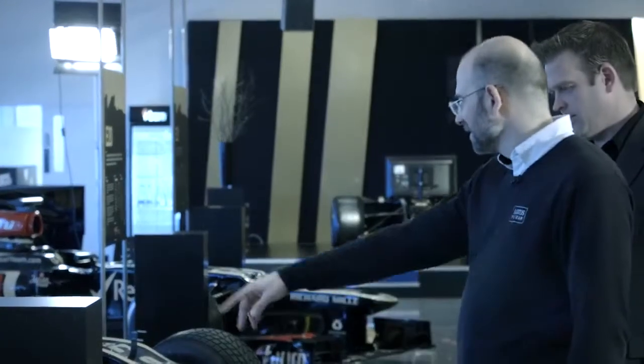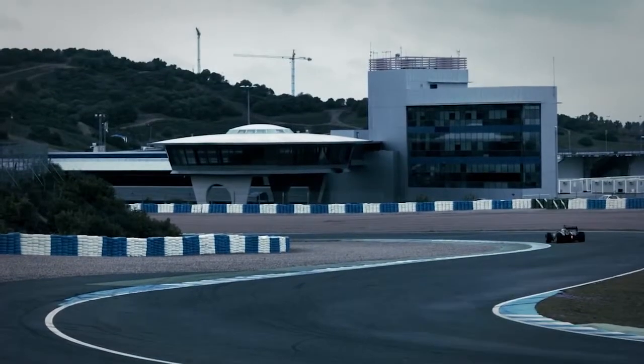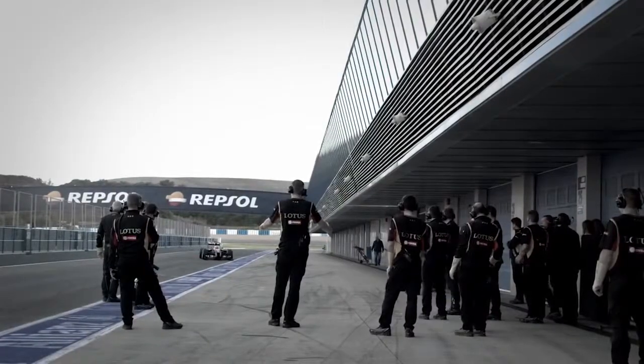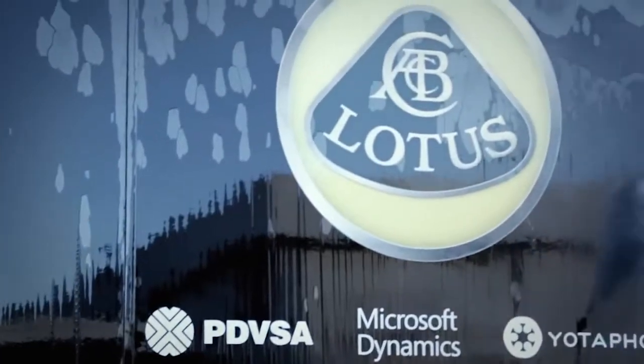So to learn more about the operational environment of the Lotus F1 team and their technology goals for Office 365, I first met with COO Thomas Meyer. Formula One is all about speed, agility, making it better performance. Mobility is a key aspect for us. It's in the DNA of the team. We are traveling every race, so the technology has to be mobile. If it's not mobile and not supporting mobility, it is of no use for us.